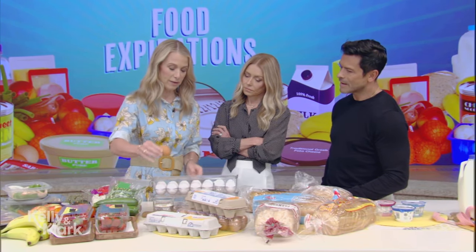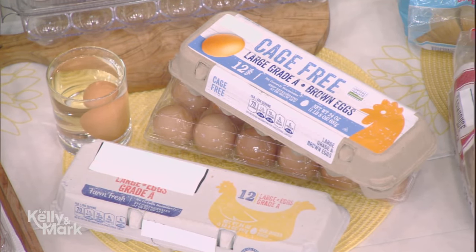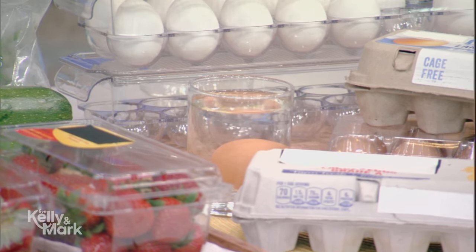If you don't know if they're fresh or not, you can dunk them in the water. If they sink, they're fresher. If they float, they start to have a larger air pocket, and they're less fresh. But don't just sink them all. Do that right before you cook, otherwise the bacteria can flow into the egg. Okay. Got it. Fruits and veggies.